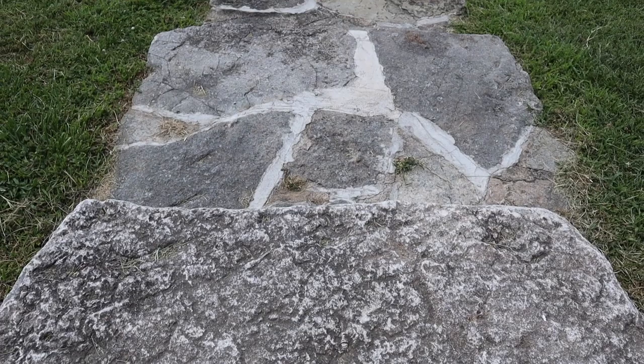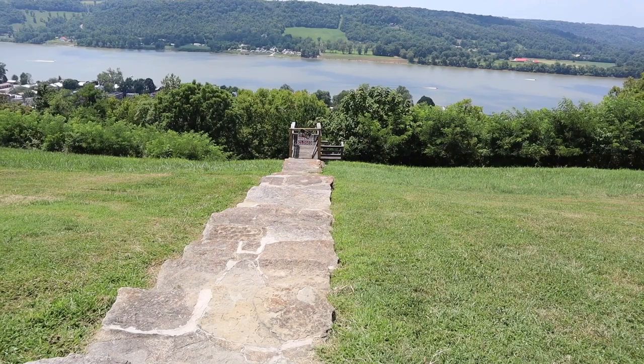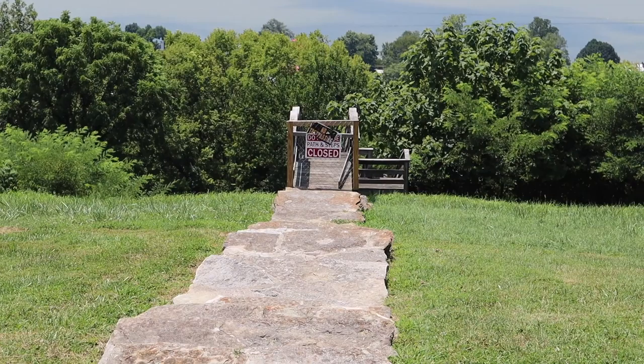So right here, I'm standing on history. These were called the 100 Steps to Freedom. These stone steps went all the way down into town from the front door of the Rankin House. Now they're covered up with these wood steps, but there was a landslide and they have them closed right now until they get fixed. So that's how the slaves would have made it up from the banks of the Ohio River into the house.